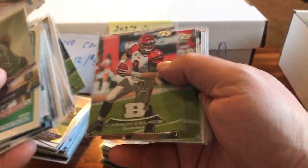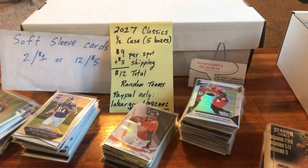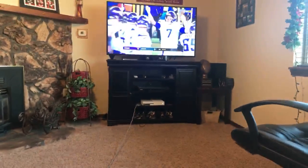I'm kind of looking up at the game too while I'm doing this. So, you know, see, right? Got the game going on too.